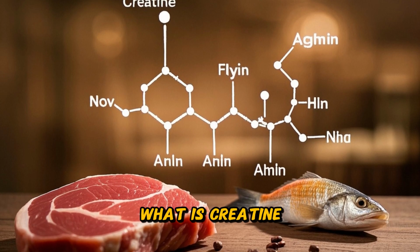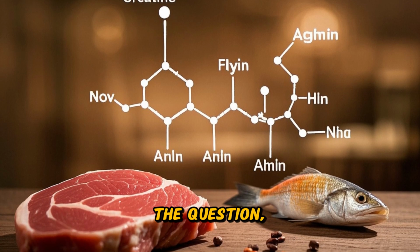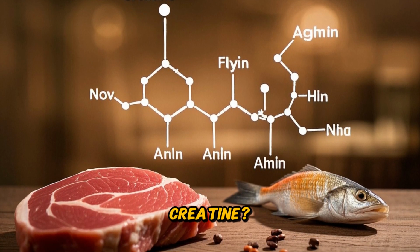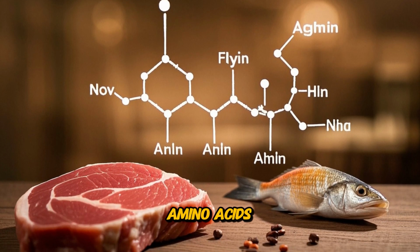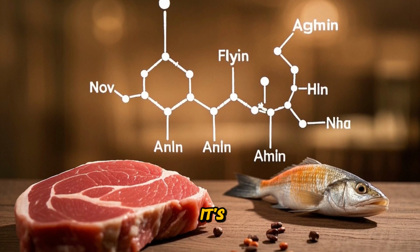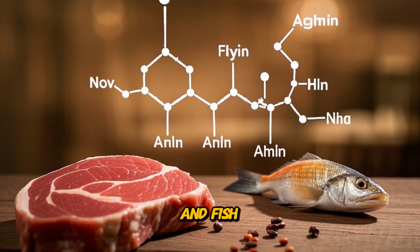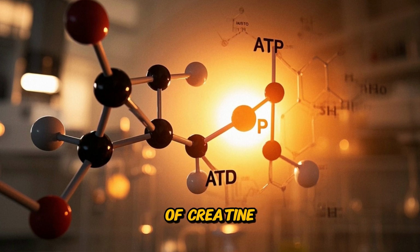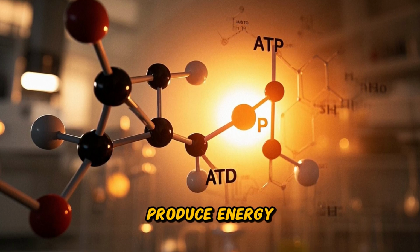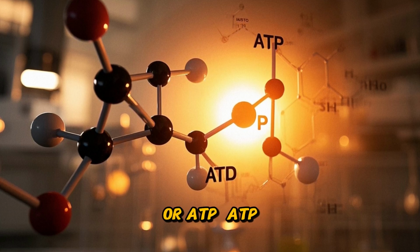What is creatine and how does it work? First, let's start by answering the question, what exactly is creatine? Creatine is a natural substance that's produced in the liver from the amino acids glycine and arginine. It's found naturally in a variety of foods, including red meat and fish. As I mentioned earlier, one of the primary functions of creatine is to help produce energy, particularly in the form of adenosine triphosphate, or ATP.